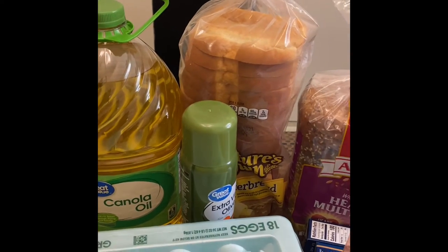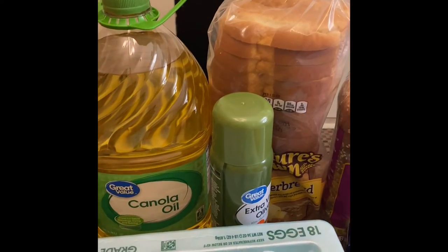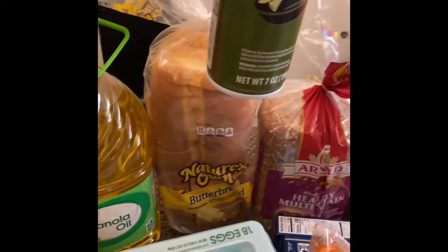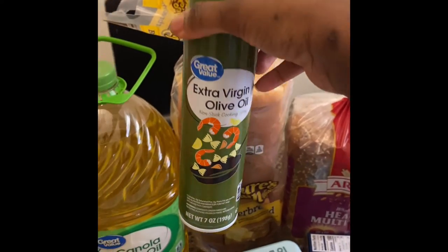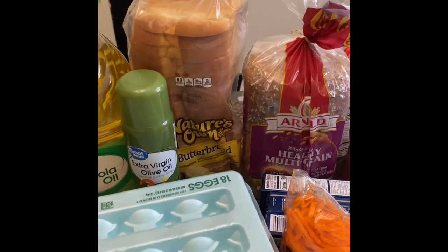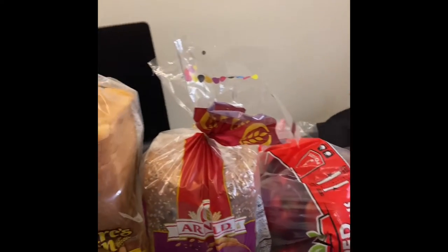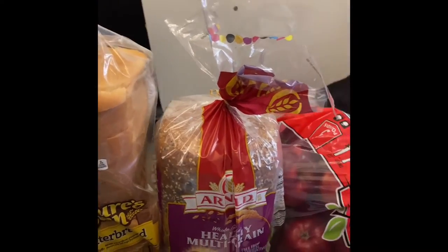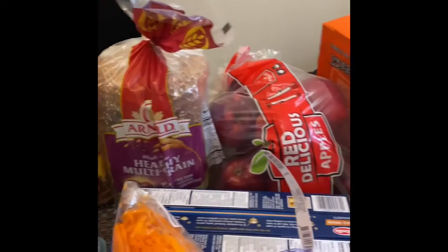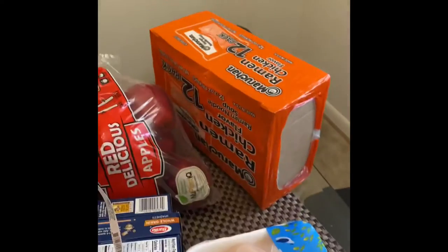If you're African, Nigerian, like I am, you know that we usually use oil for stew and soups, so yeah, I do need that. I got this cooking spray, extra virgin olive oil, to roast some things in the oven. I also got these two breads. One is a butter bread for my husband. One is a multi-grain bread for me. And I got apples, Red Delicious. They're really huge, but whatever.